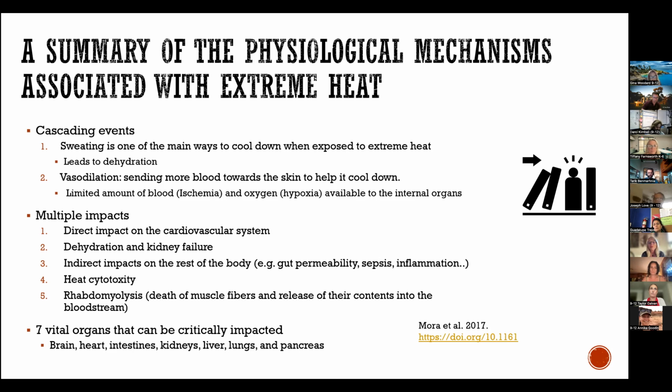So to do that, we're going to have vasodilatation, which is just a physical process, to send as much blood as possible towards the skin, and have as much exchange between the blood and the skin to evacuate as much water as possible. So that has two consequences.